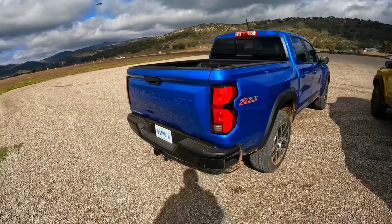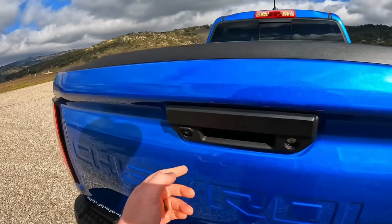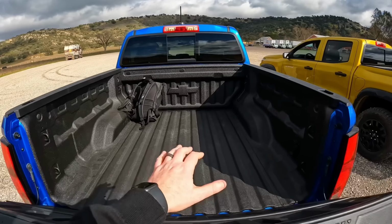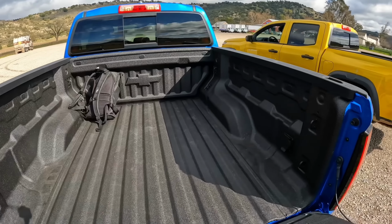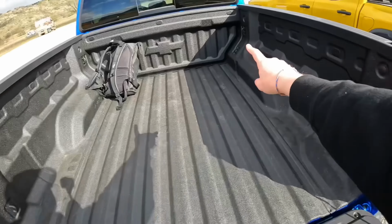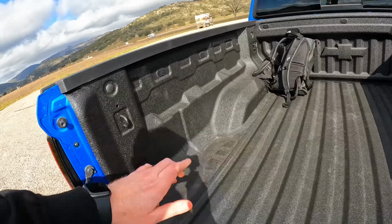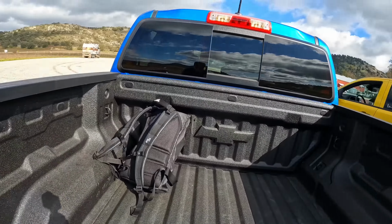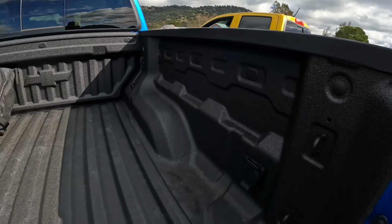Now, both of these will have the easy lower tailgate, backup camera there, of course, lockable tailgates, and obviously spray-in bed liner. Sorry about my bag back there. Power outlet back here in the Z71. You have 8 tie-down hooks, 2 in each corner. Then you also have the ability to have 4 more, because these right here will pop out, and you can get the accessory tow hooks from Chevy.